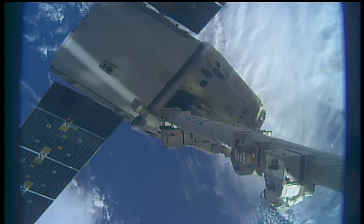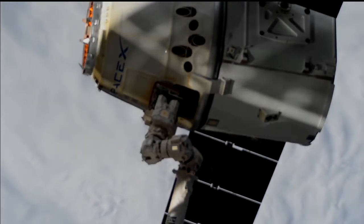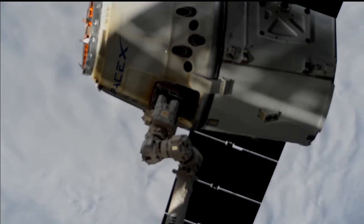ISS thrusters are inhibited and ground M1 is go for release on time, Luca. Copy, go for release on time.